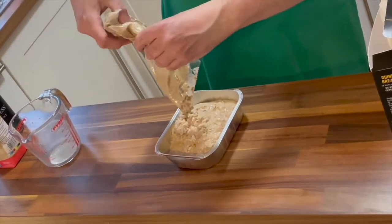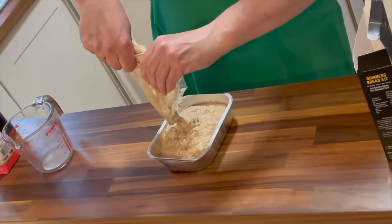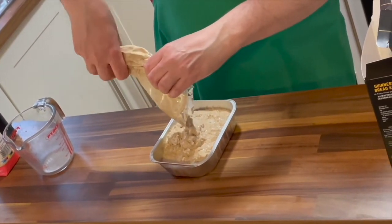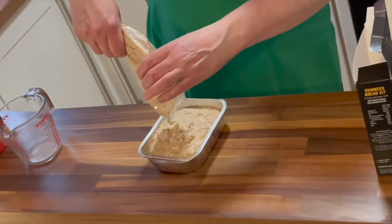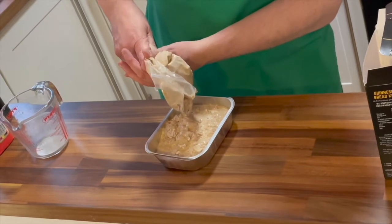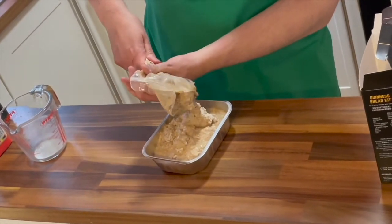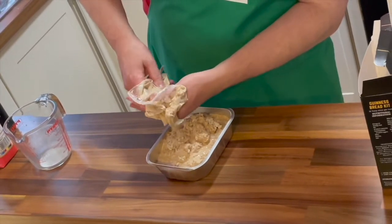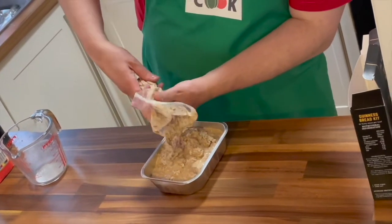Trying to get it all out. It almost feels a little bit like an icing bag. Now I can see there are some bits that haven't absorbed the mixture. So I think what I might do is once it's all out is just get a spoon and give it a little final mix around. Yeah, I suppose it's difficult because you can't see what's going on in the middle of it all.